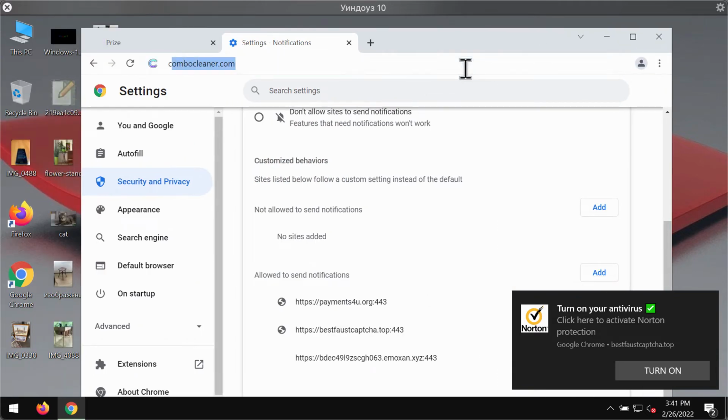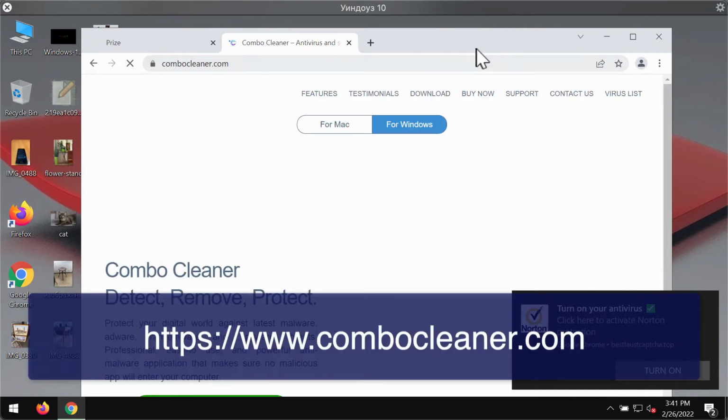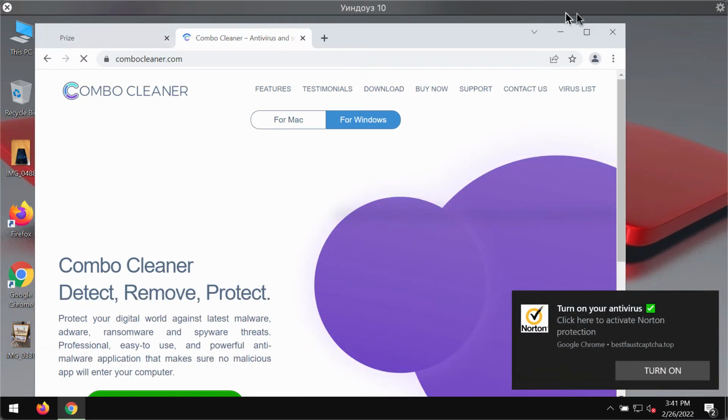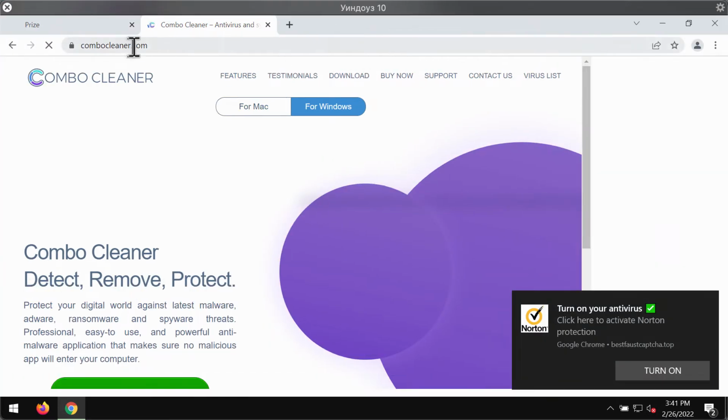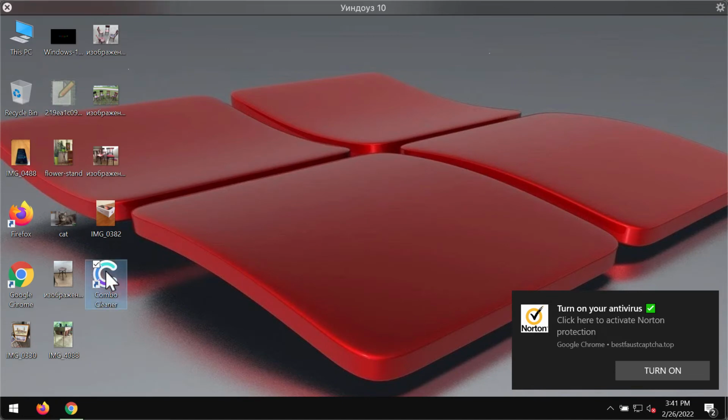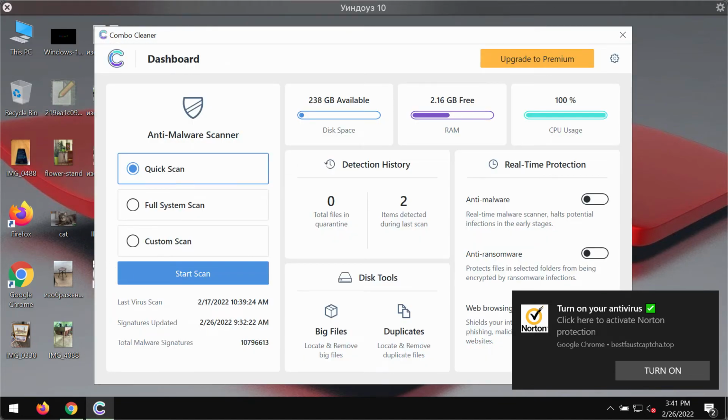Now, I would also recommend that you additionally scan your system with Combo Cleaner Antivirus, which you may get on the website combocleaner.com. Download Combo Cleaner through this green button, install the software, and start scanning the system to detect and delete all other threats from your computer.